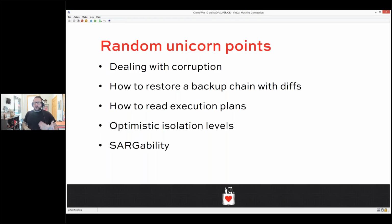How to restore a backup chain with differentials. This is another big stumbling point in interview questions. I'm like, okay, well, how do you restore this log chain, this backup chain? And they say, well, I restore that full backup. I'm like, yep. Then I restore the next differential. I'm like, okay. And then the next differential, I'm like, okay. And the next differential, all of a sudden, up to like 5 differentials. And then they start with the transaction logs. I'm like, okay, well, good news. You don't have to restore all those differentials. Bad news, you're not getting the job.